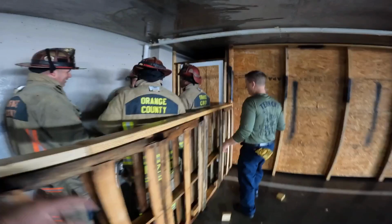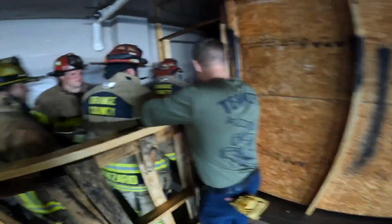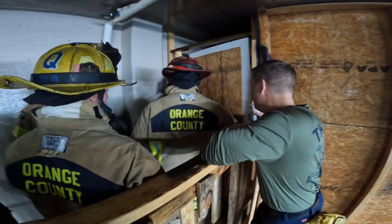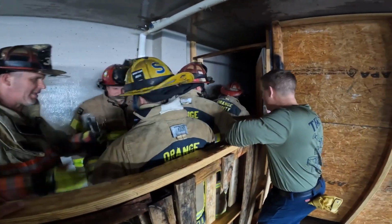Four-man truck. You got a 4-man truck? All right. You got extra guy on the inside. What's to the roof? Who you leaving at the door? Kevin at the door. I'll leave. I'll stay at the door. All right, guys. You got it. We'll find the fire.